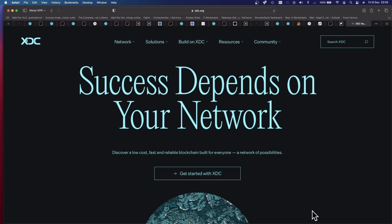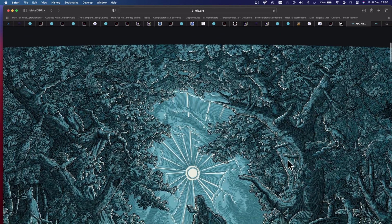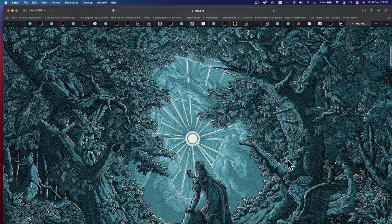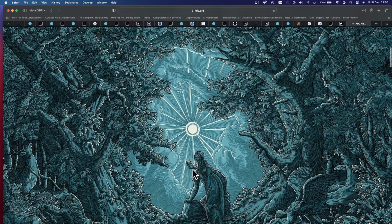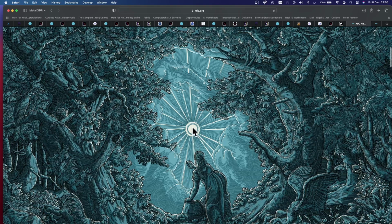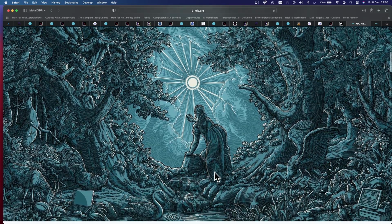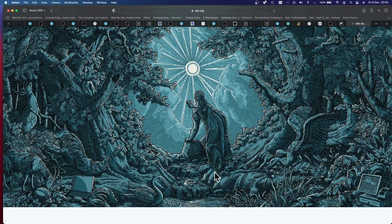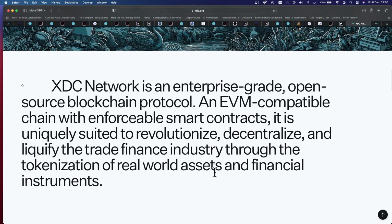XDC. Success depends on your network. Discover a low-cost, fast and reliable blockchain built for everyone, a network of possibilities. It's got a very strange picture here. So she's holding her phone, her tablet, and she's pointing to the sun. If anybody knows what this picture means, put it in the comments so that I could understand it myself. But have a read of this.